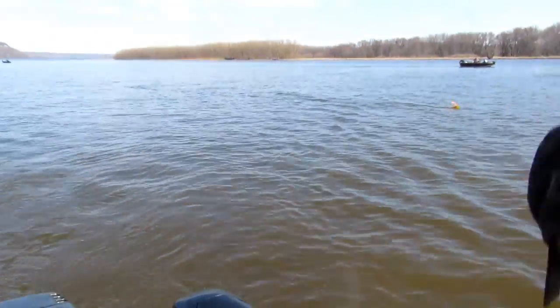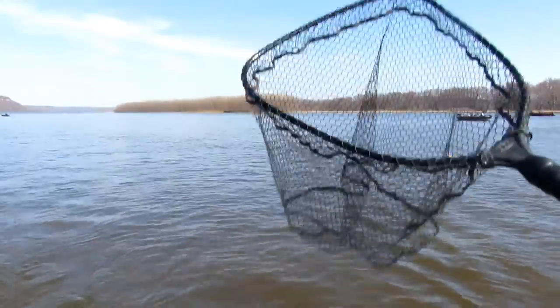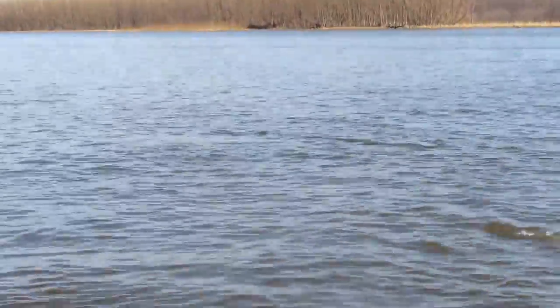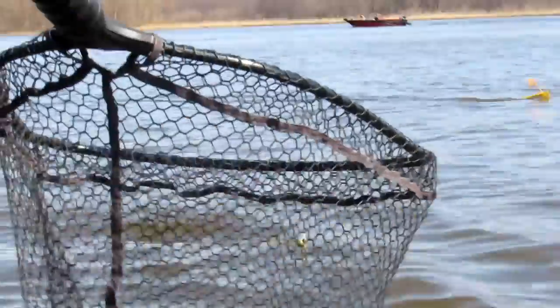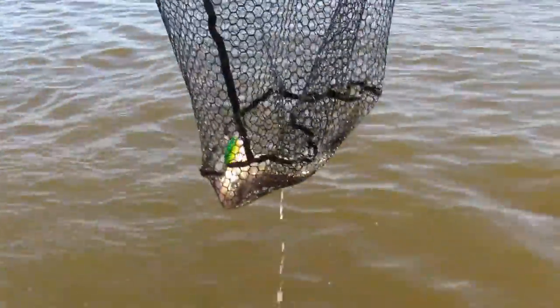There's a twig. It just surfaced. Literally, it went back down right as I got the video going, but it looks like a decent sauger. Man, that looked real good. That is not a decent one. That's a nice one. Yes, sir. That's more eating size, I'd say.